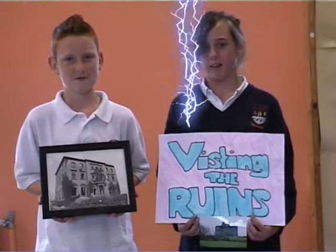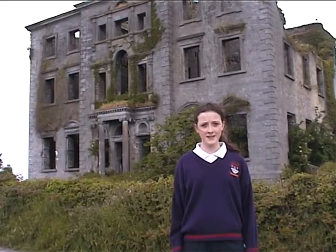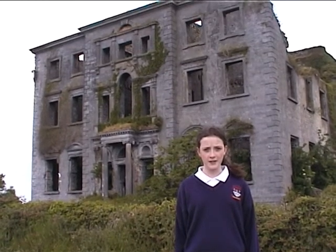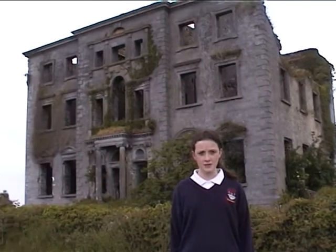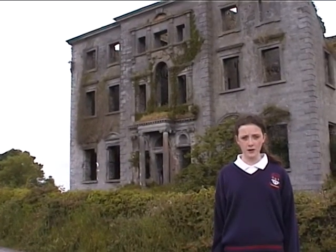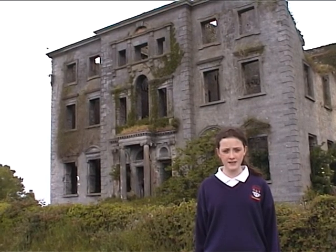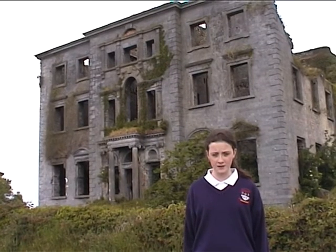Visiting the ruins. Here we stand at the ruins of Tyrone House. As you can see, it is built on a promontory in order to dominate the surrounding area. Tyrone House was an 18th century Palladian-style house with 3 upper floors, a basement and a possible attic. It was built in 1779 and burnt down in 1920 in an act of patriotism.